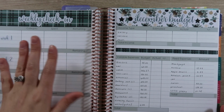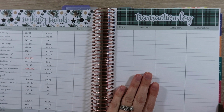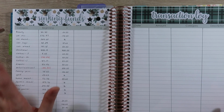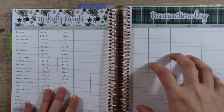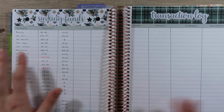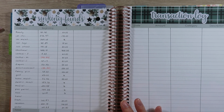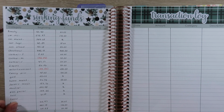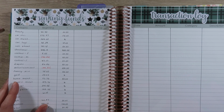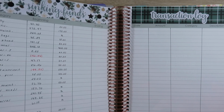Then we have our weekly check-in page right next to our budget page. And then we have our sinking funds and our transaction log for our sinking funds. I feel like a lot of people get confused by this, but basically I like to track our transactions for our sinking funds separately from our other stuff because honestly, sinking funds in my mind, once I put the money in that fund, it's gone. The money is gone. I don't even consider it being part of our savings or checking account or anything like that. It's in a separate account and I consider it gone. So I like to have those two trackers in separate places.